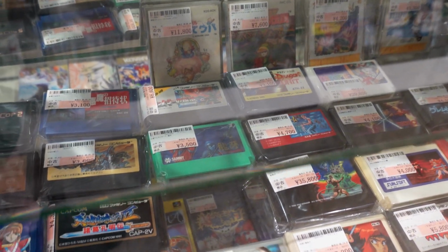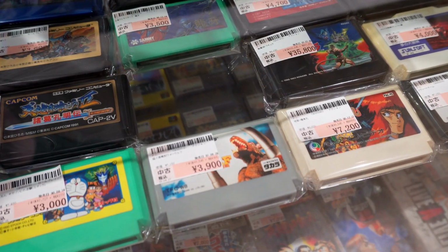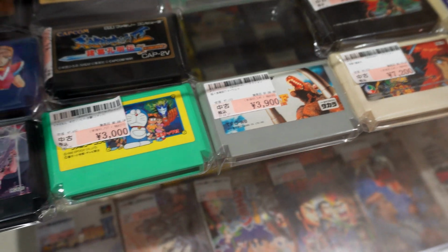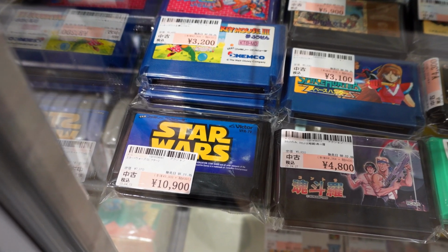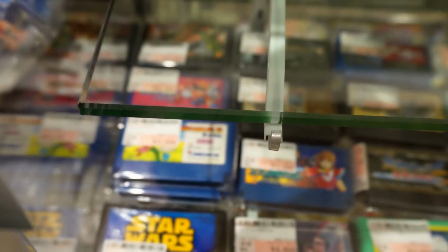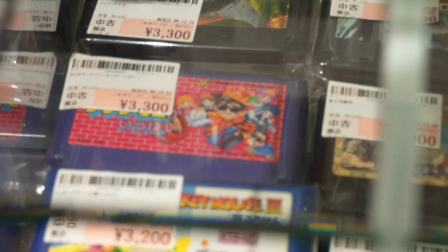Got Hitler's Revenge and Draimon. This one, Warwolf. That's an interesting one. I think that's in North America as well. Contra is about 4,800. Star Wars is 10,900. One I'd like to pick up for my collection. And back there, I've got Gradius 2, 3,300. That's what it usually is.